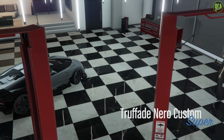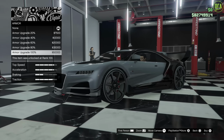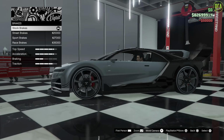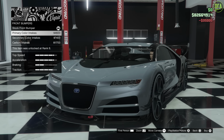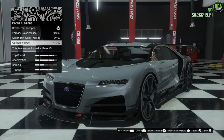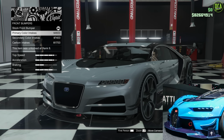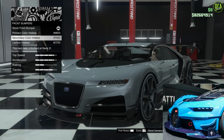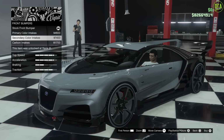Alright, Nero Custom, let's do it. Alright, so typical options here, we have the armor, brakes, all the good stuff. Alright, bumpers. So we have a primary colored intakes, secondary, and carbon. Now, if you're trying to replicate the real one here, it doesn't really matter what you go with because this area was kind of empty for the most part, but I think probably secondary would be the closest. Just depends on what you're trying to replicate here. I'm gonna go with secondary on mine.